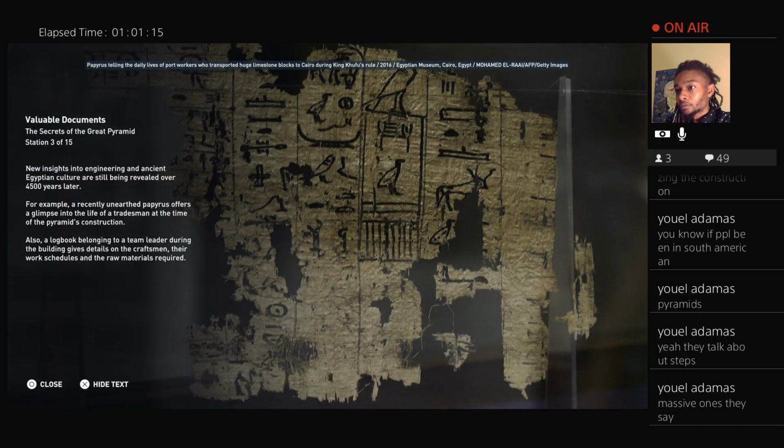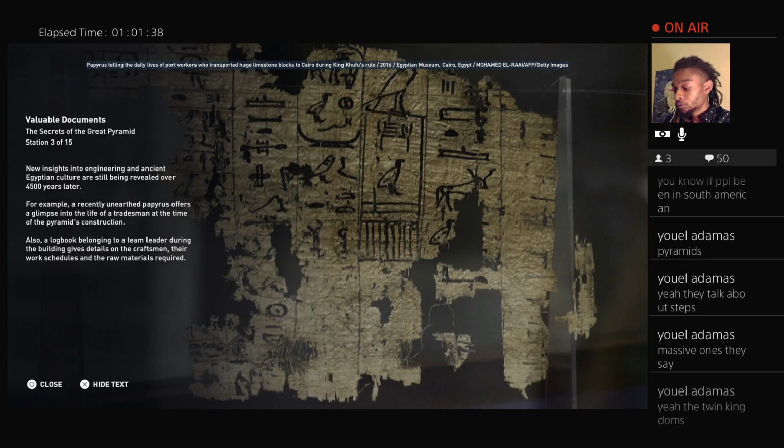For example, a recently unearthed papyrus offers a glimpse into the life of a tradesman at the time of the pyramid's construction. Also, a logbook belonging to a team leader during the building gives details on the craftsmen, their work schedules, and the raw materials required. Oh. That's pretty cool.